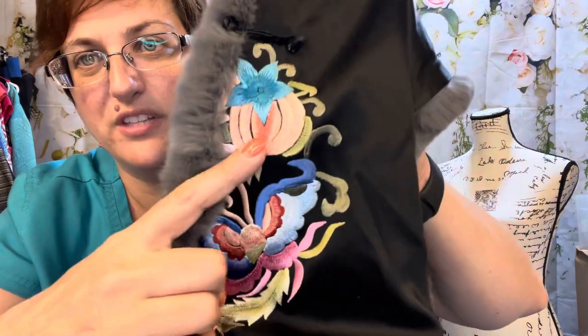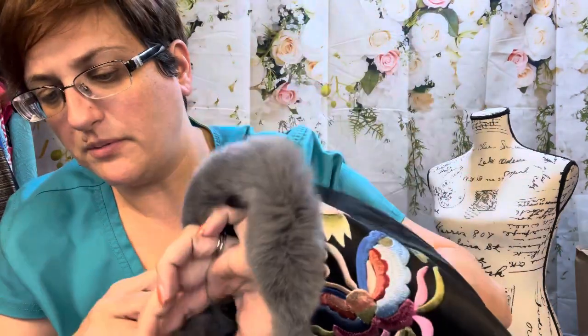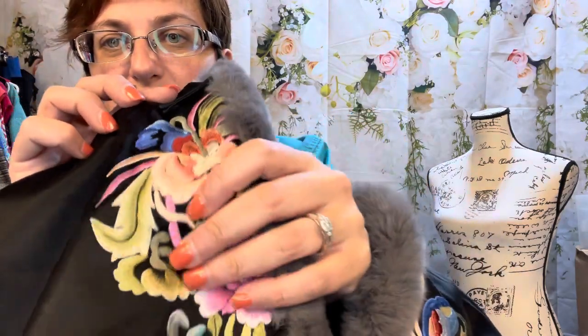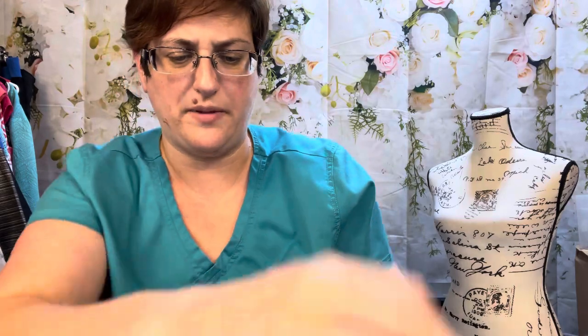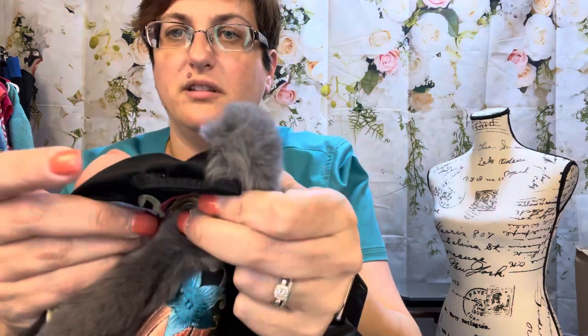How beautiful. So that's like a pumpkin and a bird. And when we go over here, I don't know, there are flowers. I mean, it's just beautiful. Those colors on top of that black. And it's got these little Asian buttons. I don't remember what they're called. Somebody told me one time, but I don't remember what they're called.